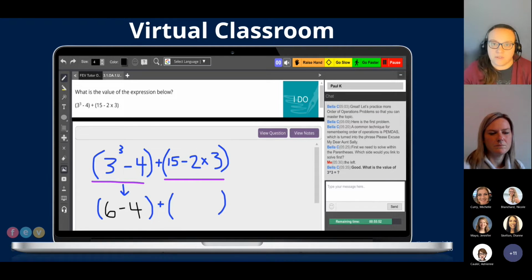translated as well. So if you have any students in your building that might speak Spanish, then they can do that with a simple click of the button. It translates the entire platform into whatever language they need. And that is one way that students will work with and communicate with the tutors. The main way, though, that students are actually working with our tutor is in the two-way whiteboard. And so that takes up the most part of the screen in this screenshot, where you see the 3 cubed minus 4 plus 15 minus 2 times 3.